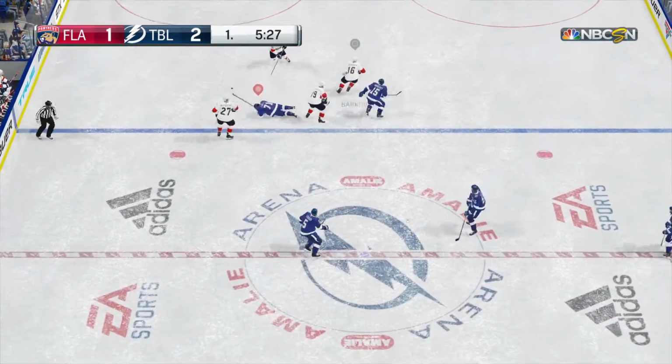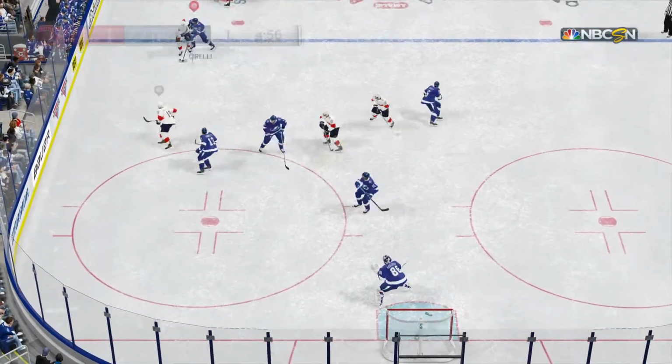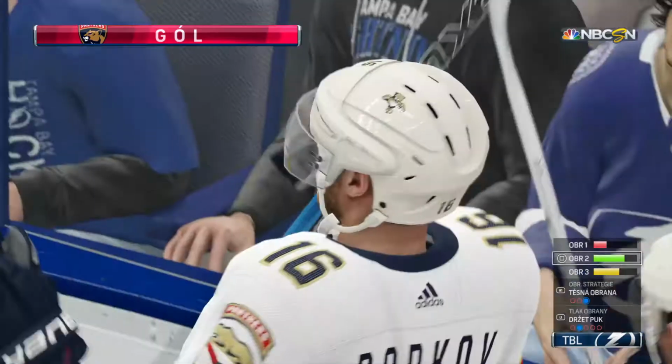Big collision in open ice. Some of the more difficult hits to deliver are one in the open ice. That is a very good one. Nice work with the stick. Poked it right away. Score! And the game is even.